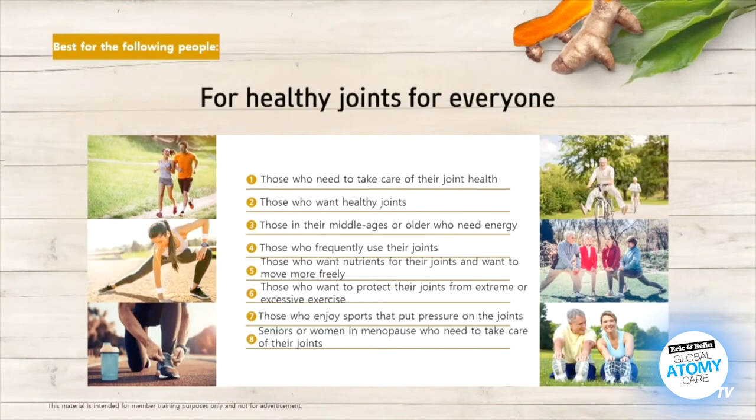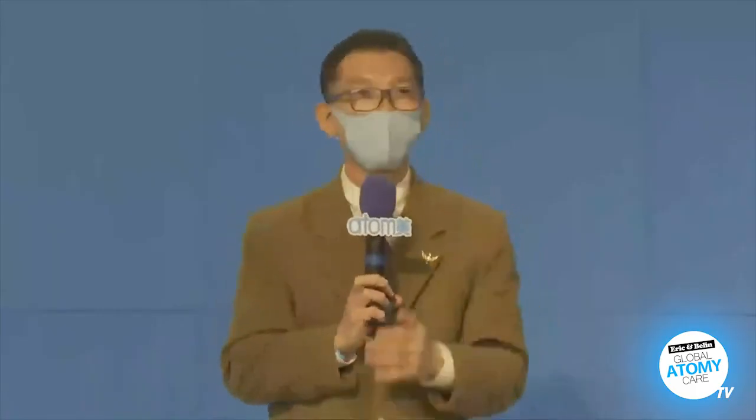So, ladies and gentlemen, if you are hearing me, give it serious consideration to have healthy joints, healthy bones. Both are connected. Your Atomy shake impacts your body, which includes the weight that your bones have to shoulder. So now you add health to your bones, so both go hand in hand to give you a much better body.